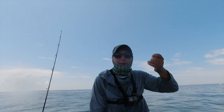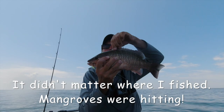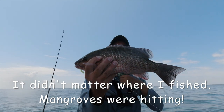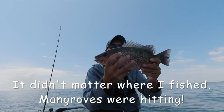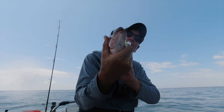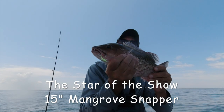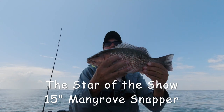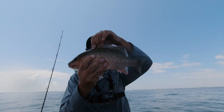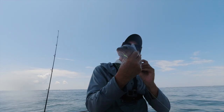Now here's what we come out here for. Mangrove snapper like this, 15 inches long. Beautiful fish, man. That's what we like, right there. Just look at how fat he is. Man, see what he's going after? Oh, he's going after those little yellowtail jigs with small greenbacks. I went out and caught some more, but man, he's a big fat guy. Man, I'm gonna try for some more. This is what we come out here for. Love catching these guys.